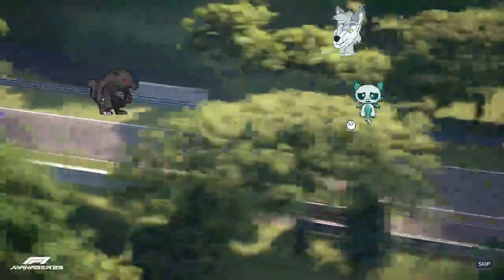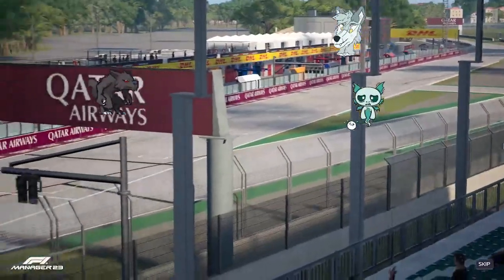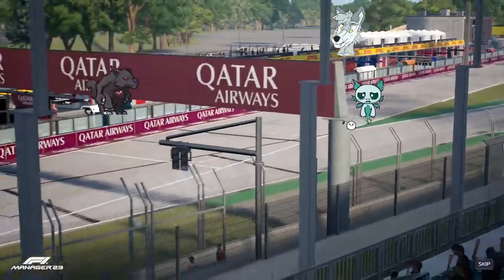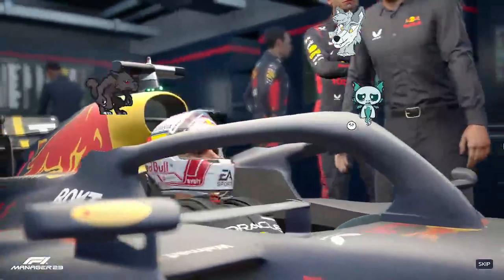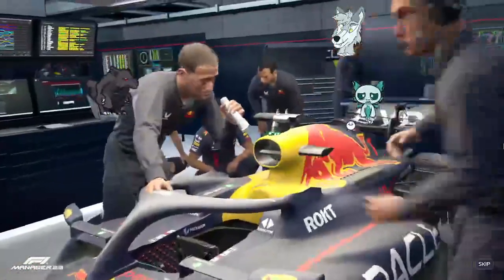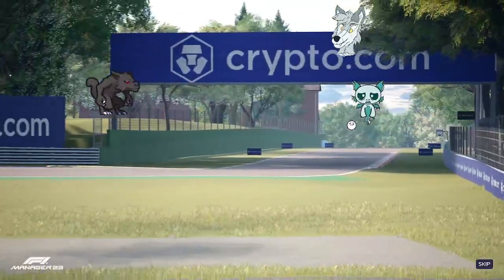There's only one DRS zone here, but it follows the long straight right before Tamburello and should see plenty of action. Red Bull have outscored their rivals to be at the top of the constructors' table right now. But there's still everything to race for as we start the 6th round. Let's get this underway.